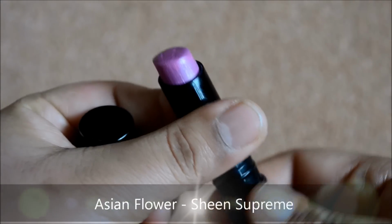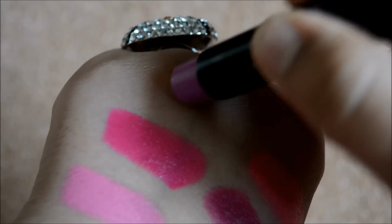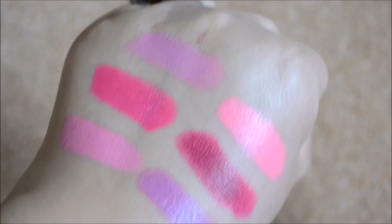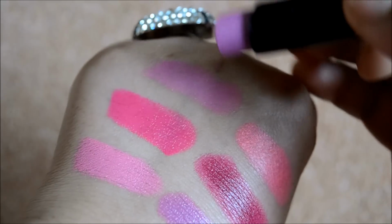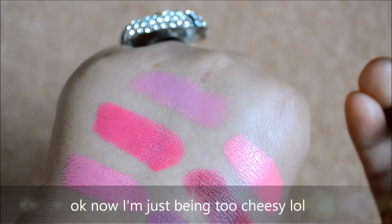Okay, my last lipstick is Asian Flower. This lipstick is similar to Up The Amp, but it's a little bit lighter. I got this lipstick from my little sister Pooja. Hi Pooja, love you. Thank you for this gift. I really enjoy it. And you are the sweetest sister ever.